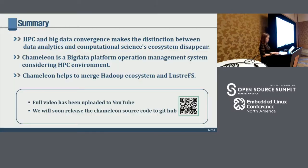Conclusion. HPC and big data convergence makes the distinction between data analytics and computational sciences ecosystems disappear. With this trend, we developed Chameleon, which is an HPC-based big data platform operation management system. Our Chameleon project helps you to merge the Hadoop ecosystem and the Lustre file system.